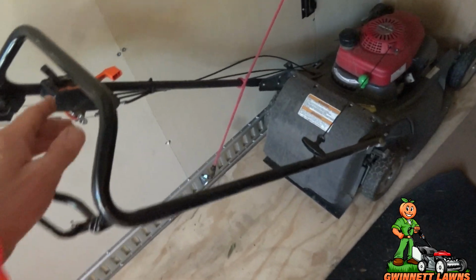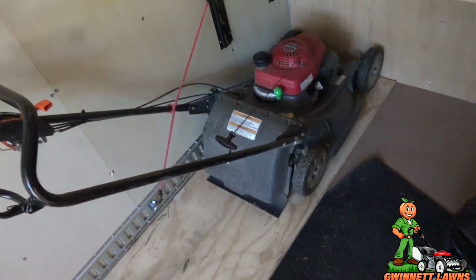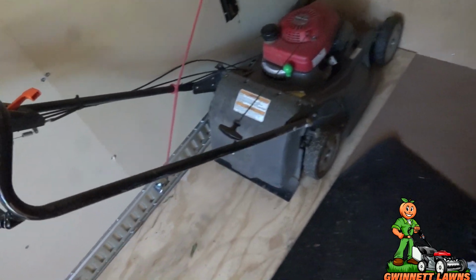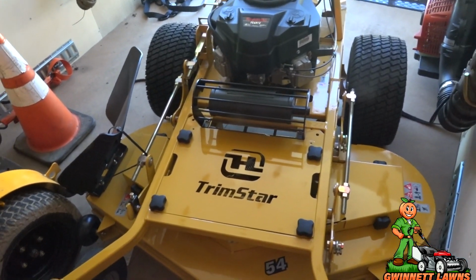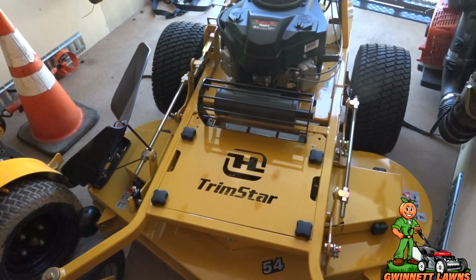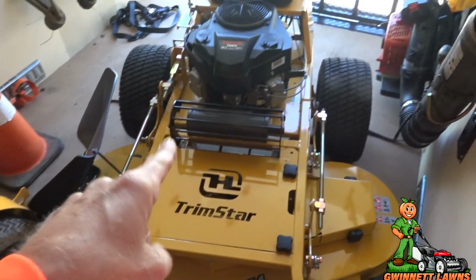Plus, Steven, my guy that works with me, he's been a trooper. He's been push mowing so many yards with this thing right here. This Honda is phenomenal, but we're going to start doing some economy efficiencies here with the 54. So we're going to be using it today. He does not even know that I bought this.